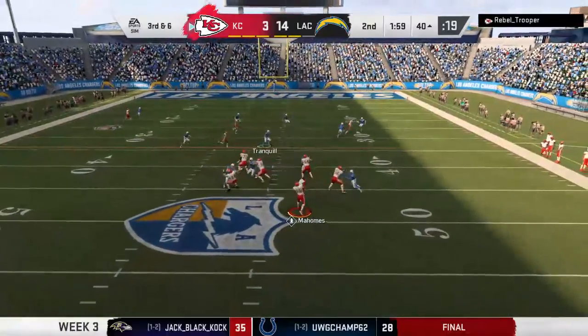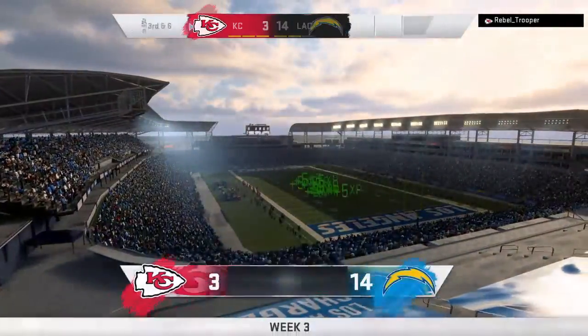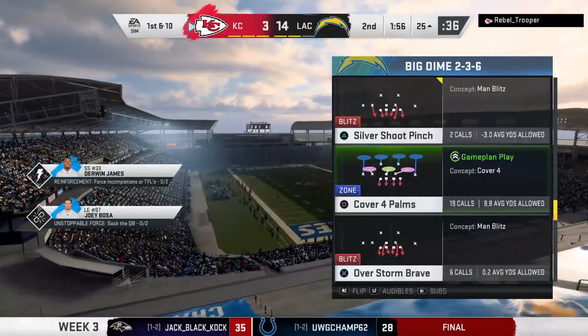From the gun, it's Mahomes. And Robinson with a big catch. And they're able to get this one past the 30 down to the 25.